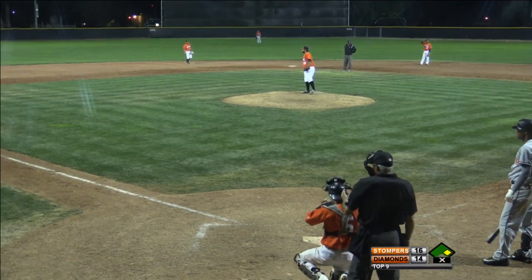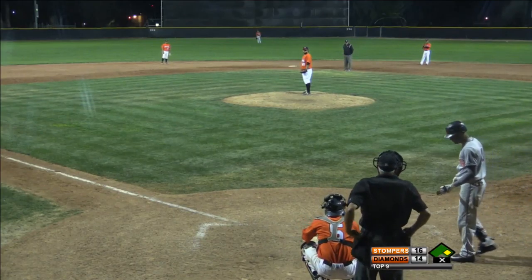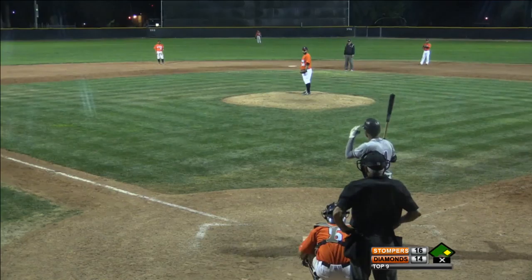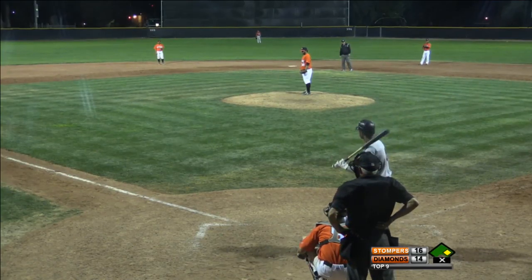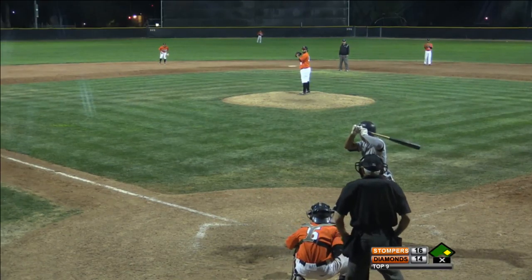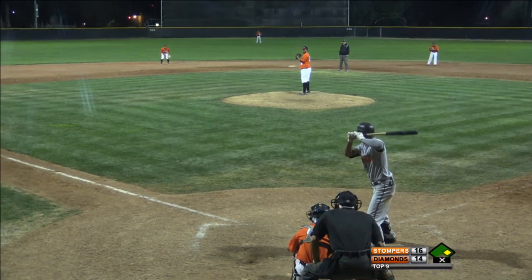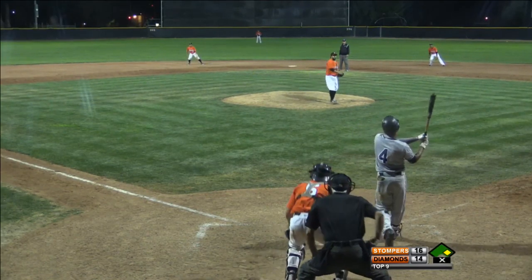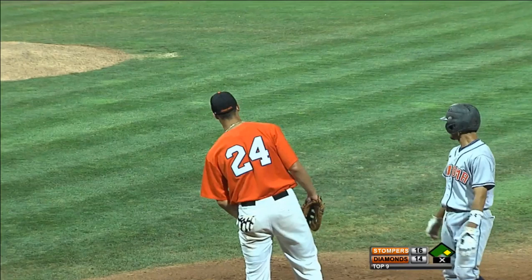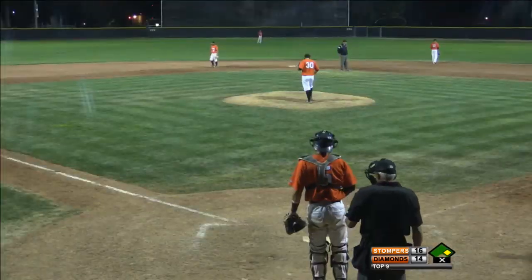It has been a wild game. 16-14, Sonoma leading. The Diamonds and Stompers exchanged runs until it was about 10-10, and then Sonoma ran out with six unanswered runs. Now the Diamonds have come back with four to make it 16-14. This pitch to Bradley is fouled back. It's 2-1. So it went 10-10 and then 16-10, and now it's 16-14.